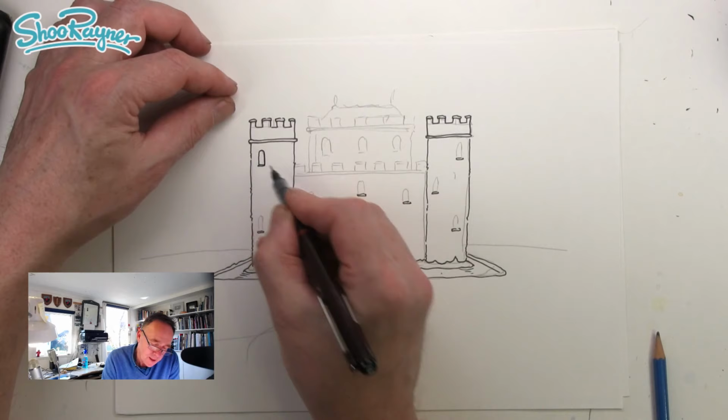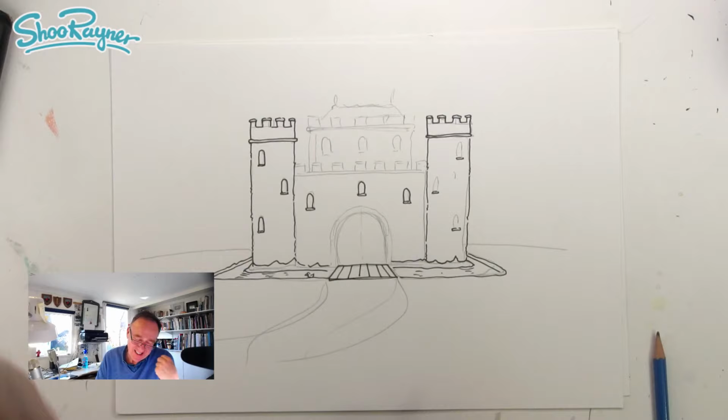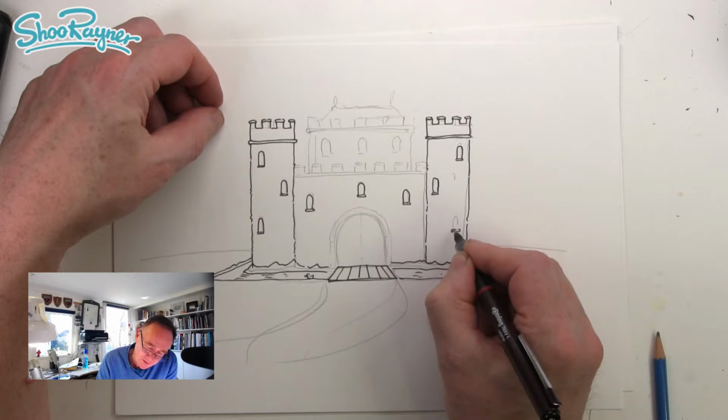So I'm making this up as I go along, okay? If you really want specific details for a specific period, then go to Google and have a look at lots and lots of castles, and work out all those little details. But this is just something that you can follow along and have a little go at.